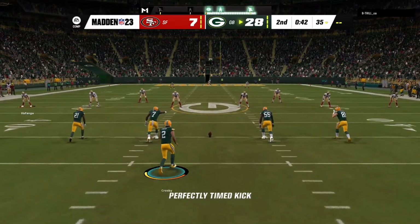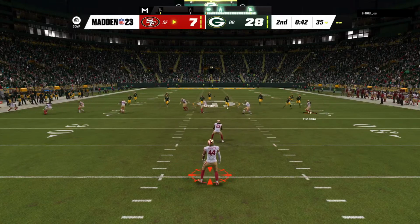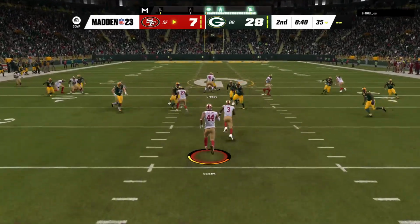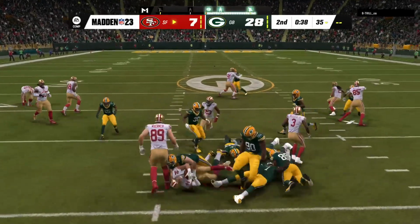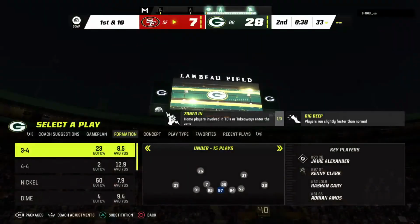After the touchdown, here's Crosby to kick it away. And not much on this one. Takes it from the 21. And they're going to start this drive in pretty good shape as they get it up past the 30.